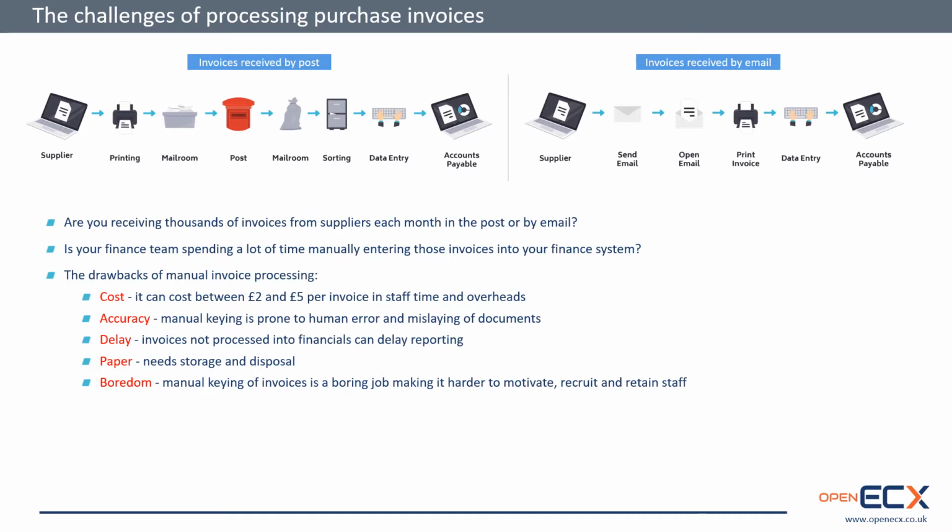Well, the cost: it could cost between £2 and £5 per invoice in staff time to get them into your systems. Any process that involves manually keying data into a computer system is bound to be prone to human error, mislaying of documents, so accuracy could be an issue. That could delay your processes. It could mean that your financial system is out of sync with reality if piles of paper are stacked up. Paper, of course, needs to be stored and then disposed of.